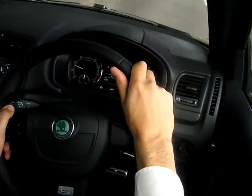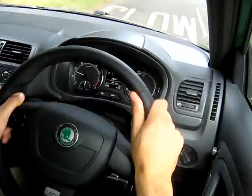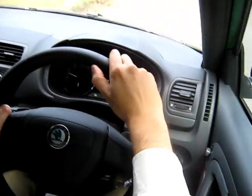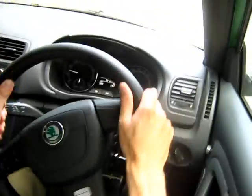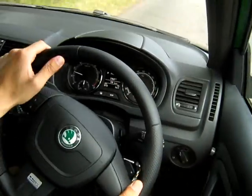Really does have a good chassis. You know, I'm turning the wheel right at an angle and the car follows through. I like that. It is very composed. May argue a little bit too composed.